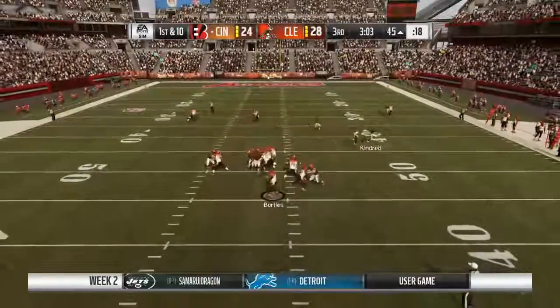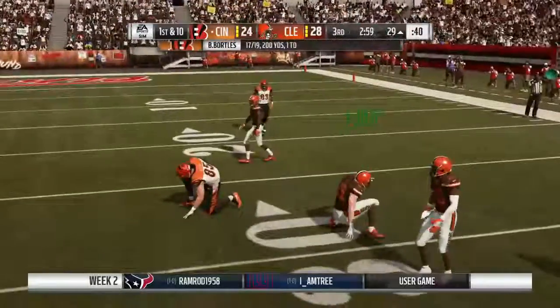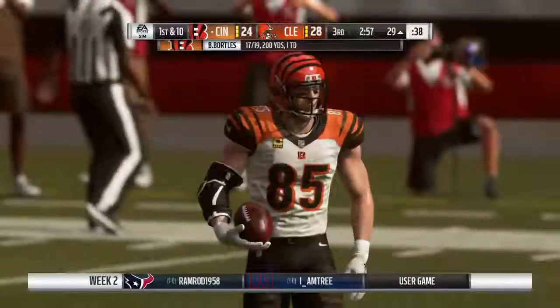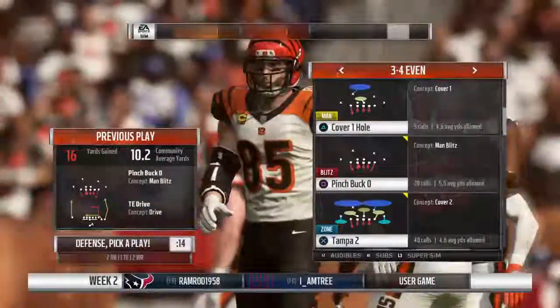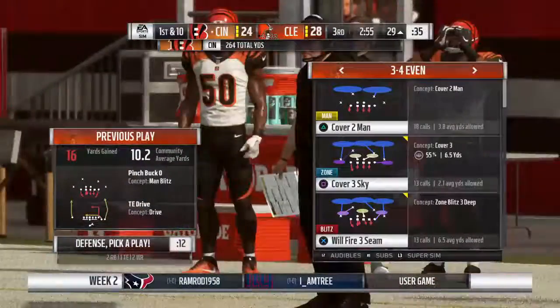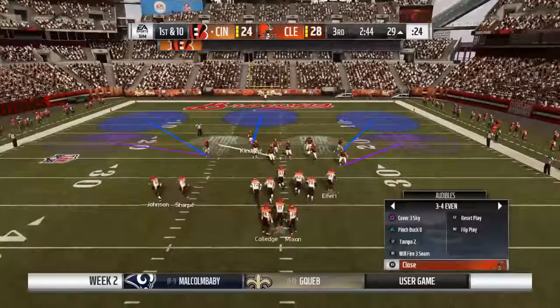On 1st down, Bortles. Got his man. It's Eifert. And he's taken down inside the 30. Another nice gain, 16 yards there, and a 1st down again. And there's another completion to the tight end. And let's face it, it is hard to overthrow a 6'6" target.